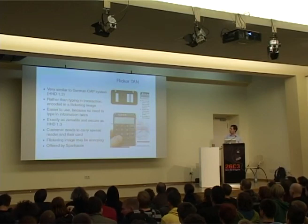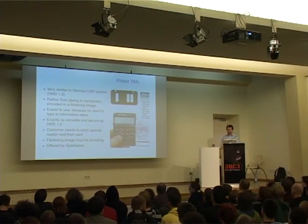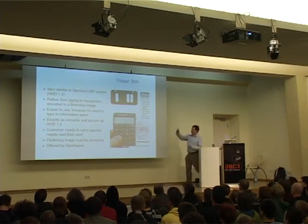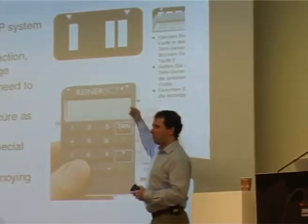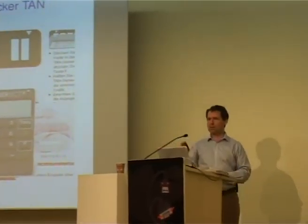So this one is called FlickerTAN. I don't know if anyone's used it. Sparkassen are offering this. And here, when you log onto your online banking, you hold the reader up to the screen, and this is an animated GIF which flickers on and off, and then some photo sensors in the card reader read the transaction details. They're displayed on the screen for you to confirm, and then the rest of the transaction happens as with HHD 1.3, and you type in the authentication code it gives.